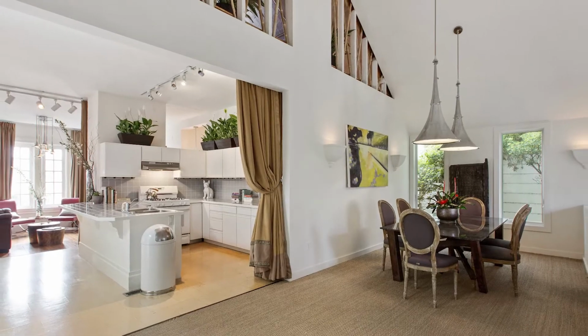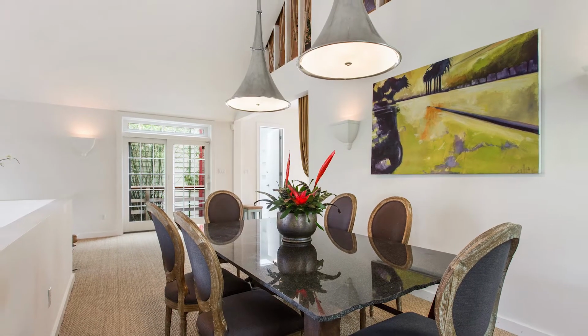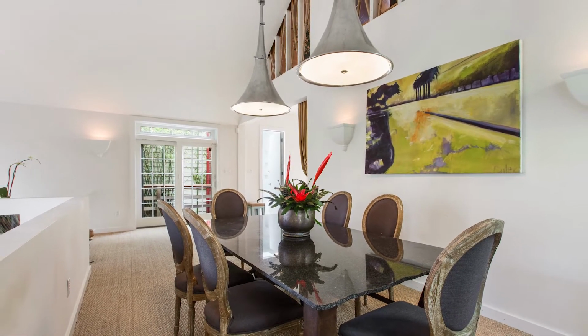Let's go. Blending old and new architecture together seamlessly can sometimes be a challenge, but our client did a beautiful job taking the old and the new while still paying attention to the original details of the house.